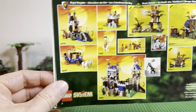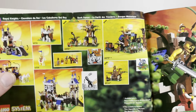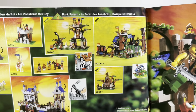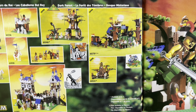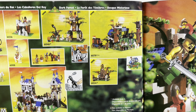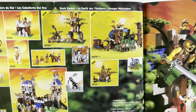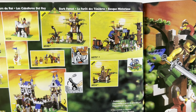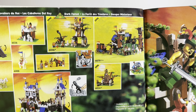So my favorite thing from this year, and this is probably the last thing I collected, was, of course, they had Royal Knights, but also the Dark Forest. Now, as far as I know, from research and from revisiting everything, this was only available in North America. So I think you could order it in Canada and Mexico, I think. But as far as I've seen, the only people that have it have it used secondhand.